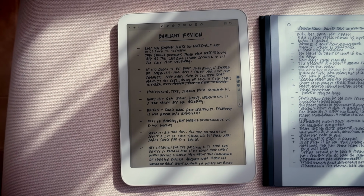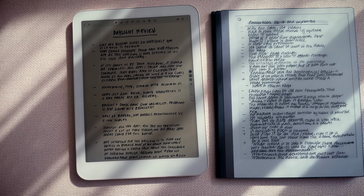By now, I've reviewed a device for reading, now for writing. But what if there was a device that combined them all in a way that allows us to compute more consciously? That's what I'll be exploring next time in my review of the Daylight's DC-1.